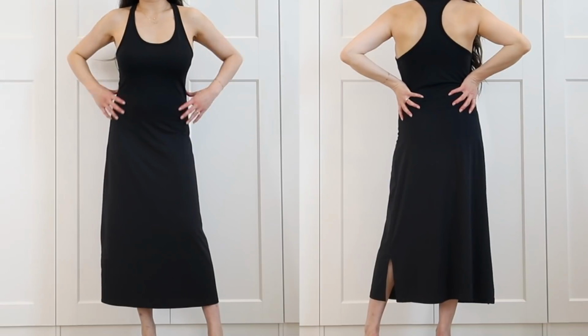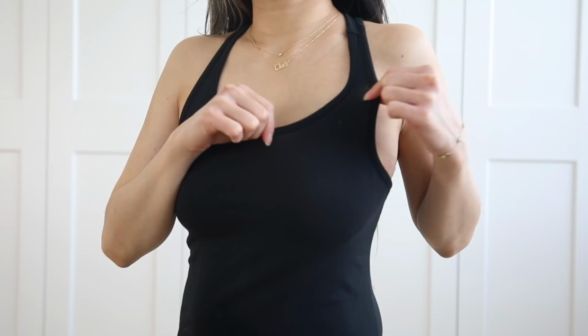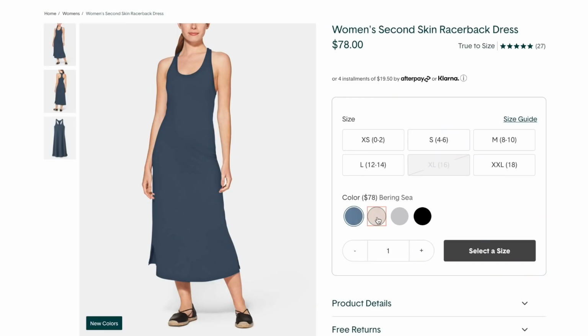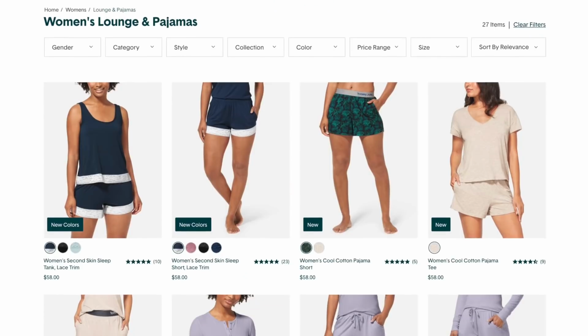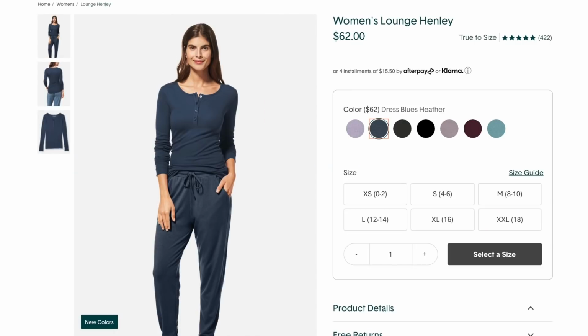The fabric is actually unshrinkable, wrinkle resistant, and the feel is so silky soft and stretchy. So they've got versatile pieces like this dress, but they also are known for their loungewear and pajamas. You can mix and match your pieces or wear them as cohesive sets, which is my favorite.